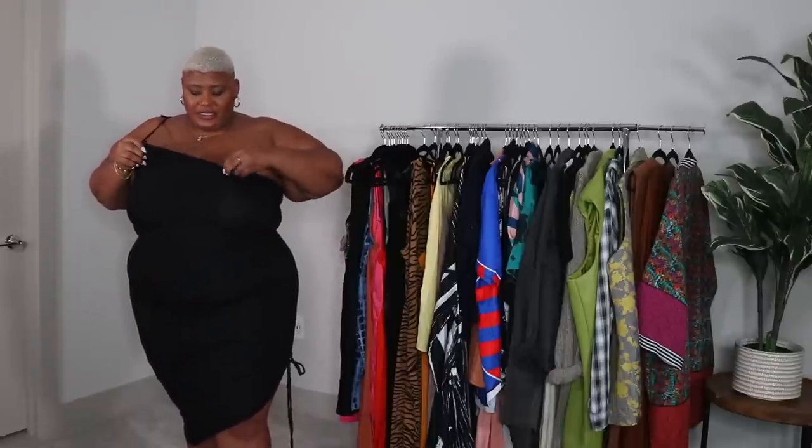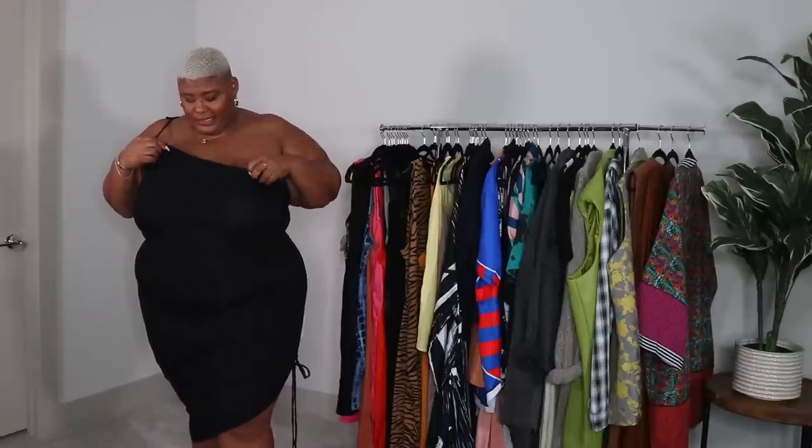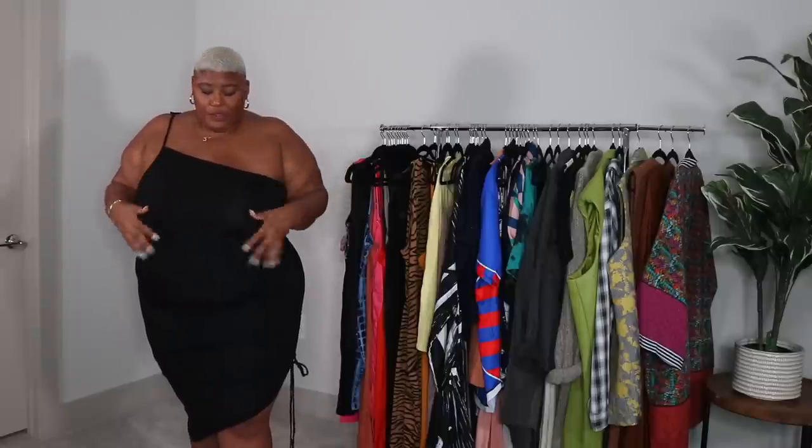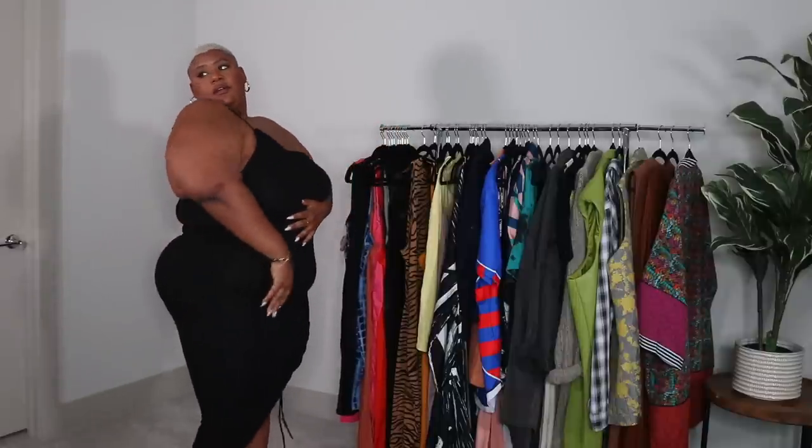So the material on this isn't super fancy. It's actually pretty basic. Nothing special, honestly. You can definitely tell it's on the cheaper side, but the cut of this, the style of this dress amped it up so much that you're just like, wow, I was actually not expecting this. This looks really freaking good. Like, hello? And then you can really adjust it to your liking. And y'all know, I love an adjustable dress where different people can play around with it depending on how they want to look.